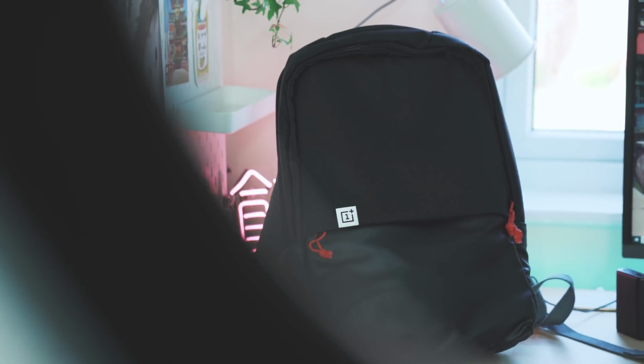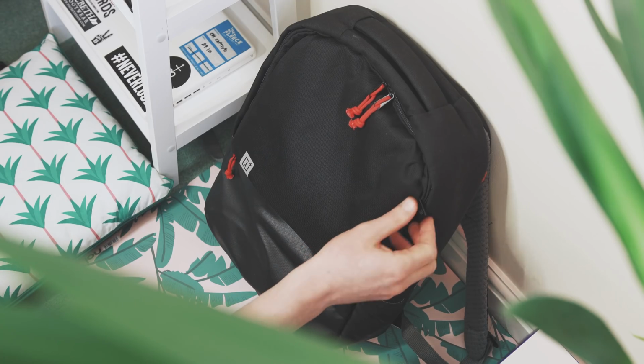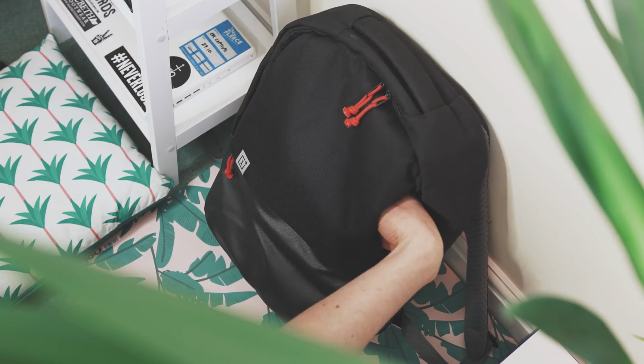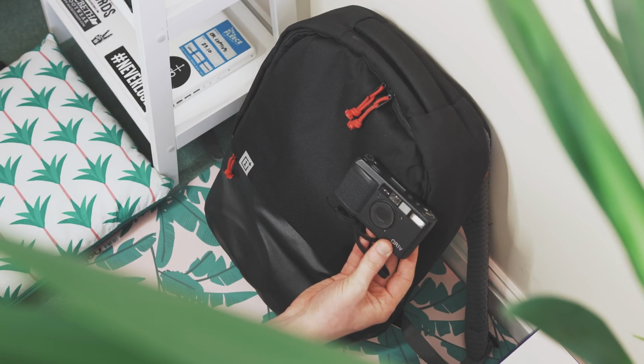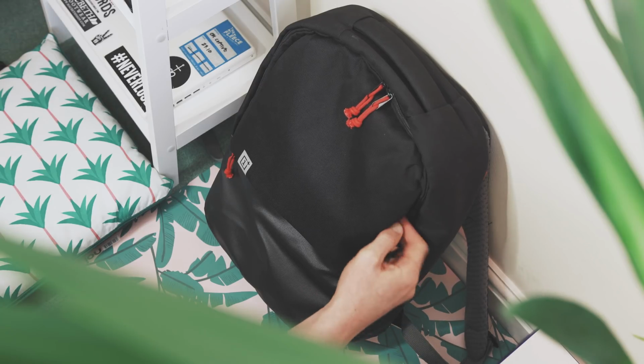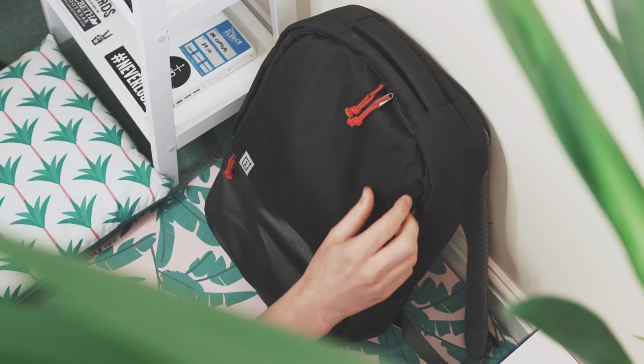OnePlus have really stuffed an absolute load of pockets in here, and they've thought of everything that you would possibly want to carry. It could be because they're a tech company first, but I think the backpack is probably one of the best products they've put out in quite a while. My favourite part of this whole bag though is the hidden pocket towards the front. It's perfect for things like a passport if you're heading out on a longer trip, or for things you just want to keep out of sight. So this is what I've been using for the past few months now, and I've been loving it.